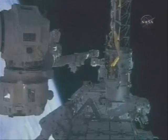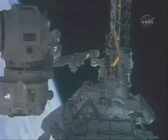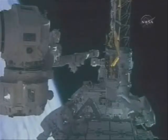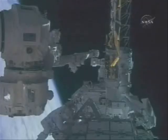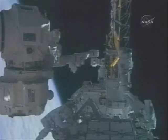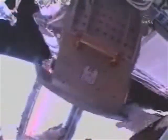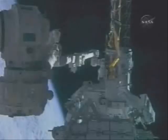Rick Mastracchio on the left, Dave Williams on the right, as they assess the position of soft capture pins at the end of the S-4 truss, to which S-5 will be attached a short time from now. Mastracchio has verified the correct configuration for the portable foot restraint that has been set up at the end of the S-4 truss. I'm going to hand you over to Scorch for the DCA.